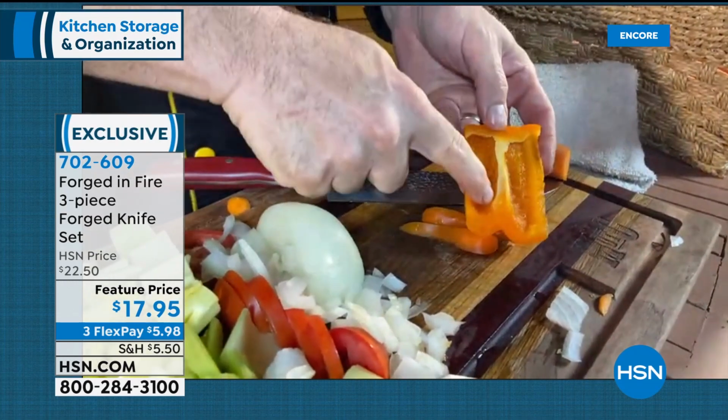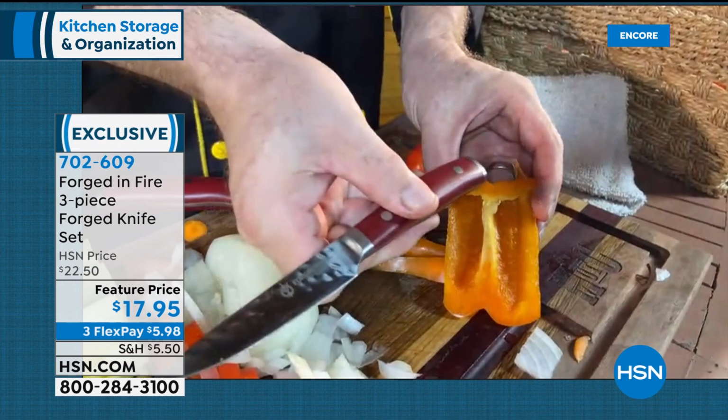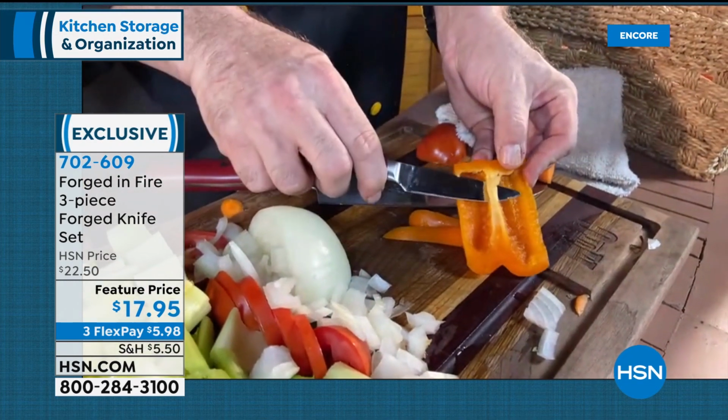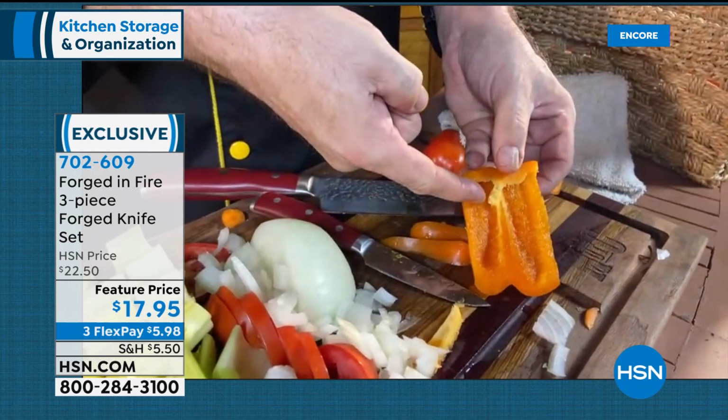But you see that rib on there? That's the sour part. That's the bitter part. That's where you're going to want to pull something like your paring knife out because it's much easier to get that off. So like I said, this set of three, it's really all designed to work with each other.